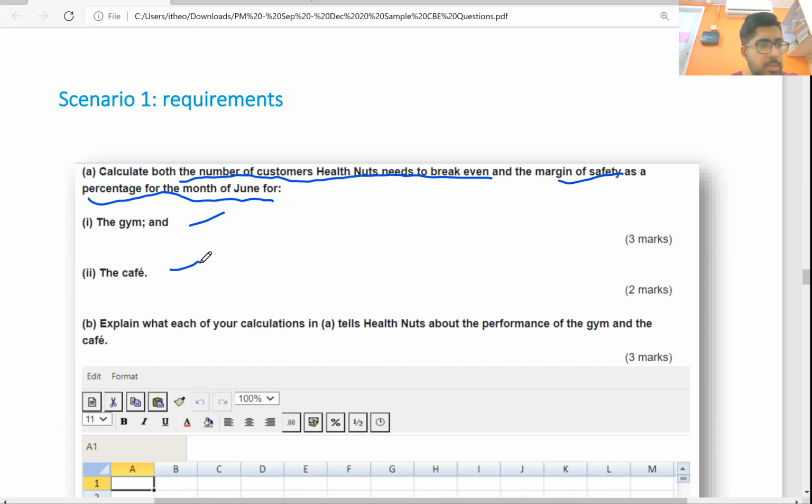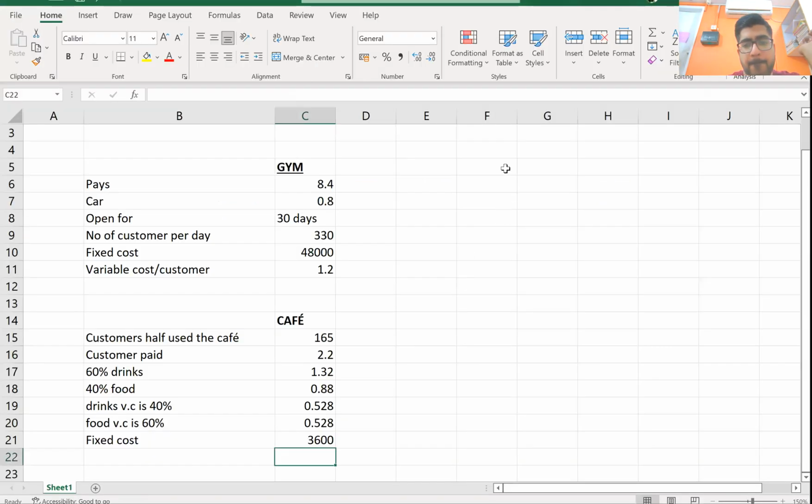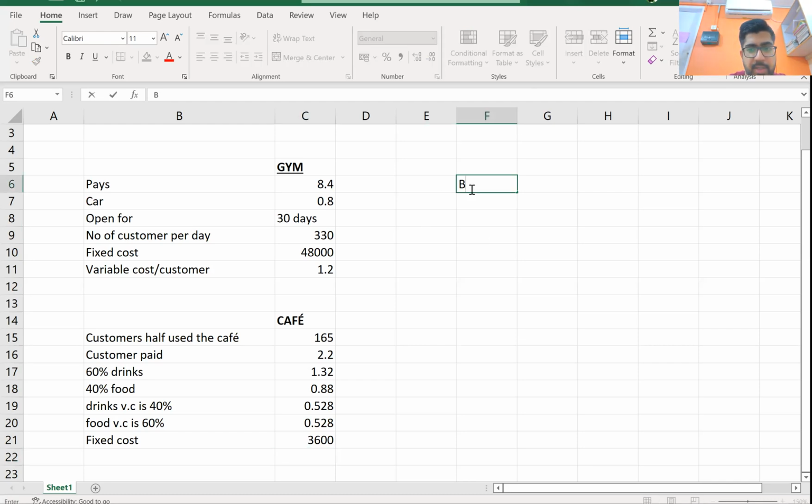Okay, so number of customers the company needs to break even and MOS percentage. These two things are required for the month of June, and it's asking separately for the gym and the cafe. Now we have already gathered some information regarding gym and cafe. So it is asking number of customers to break even and margin of safety percentage for gym and cafe. We need number of customers for break even for the gym and MOS percentage for the gym, and same for the cafe. Let's move towards the gym break even.